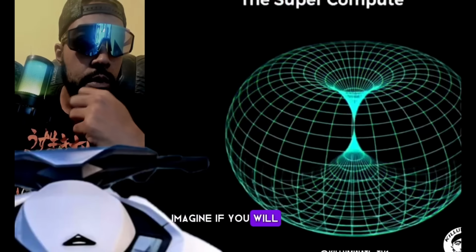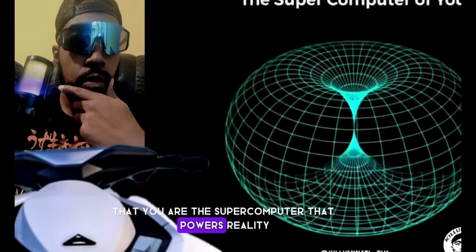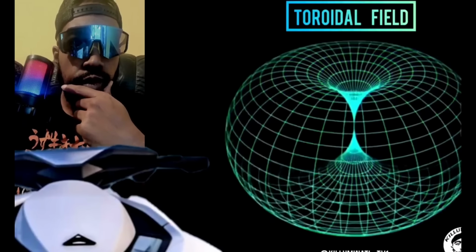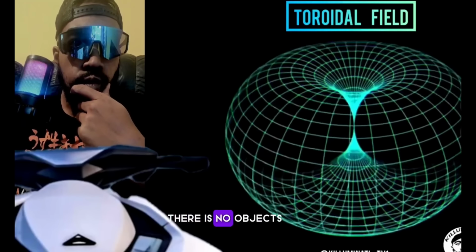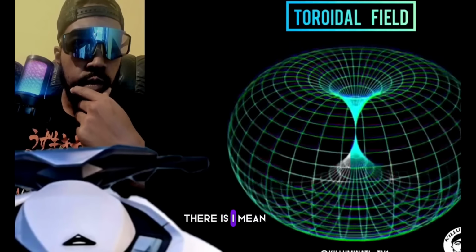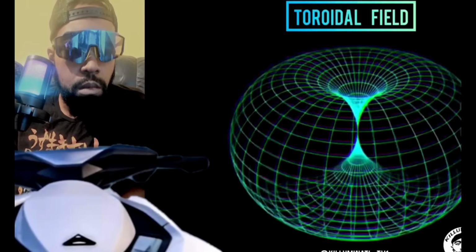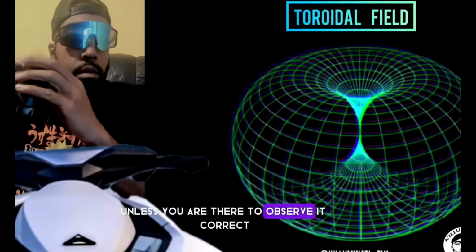Imagine, if you will, that you are the supercomputer that powers reality. That without you, there is nothing. There is no universe, there are no objects, there is, I mean, literally everything that you perceive reality to be simply is not there unless you are there to observe it, correct?